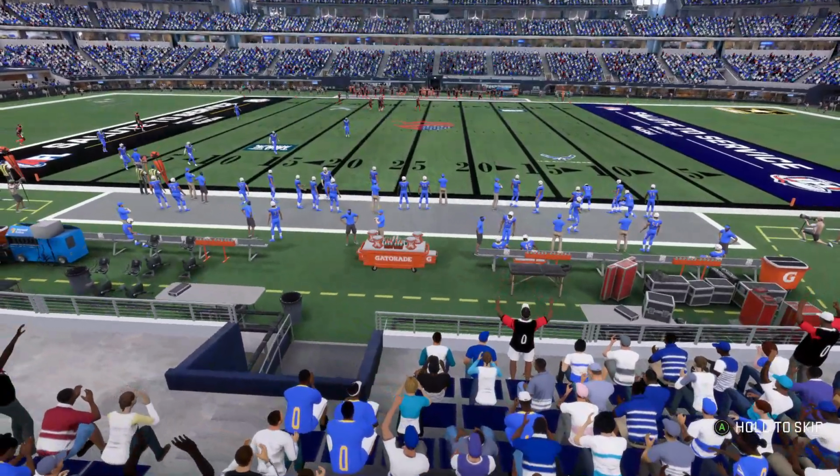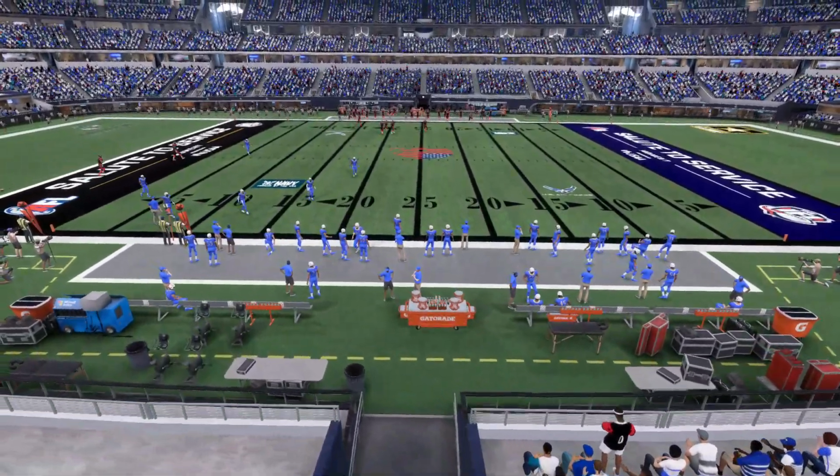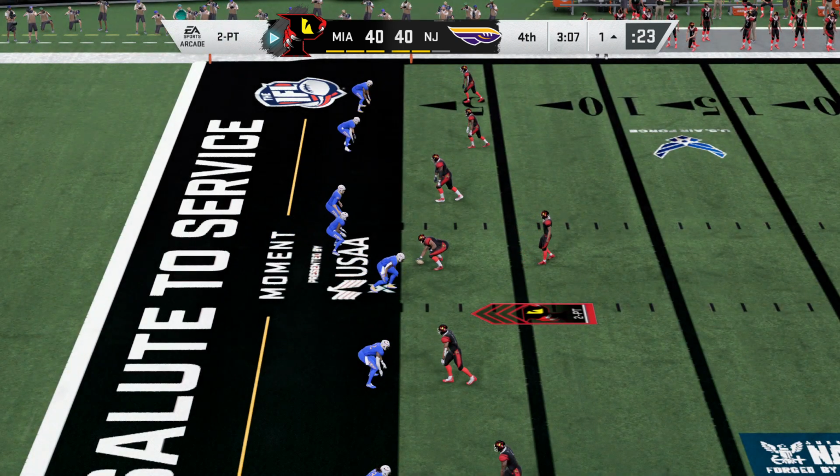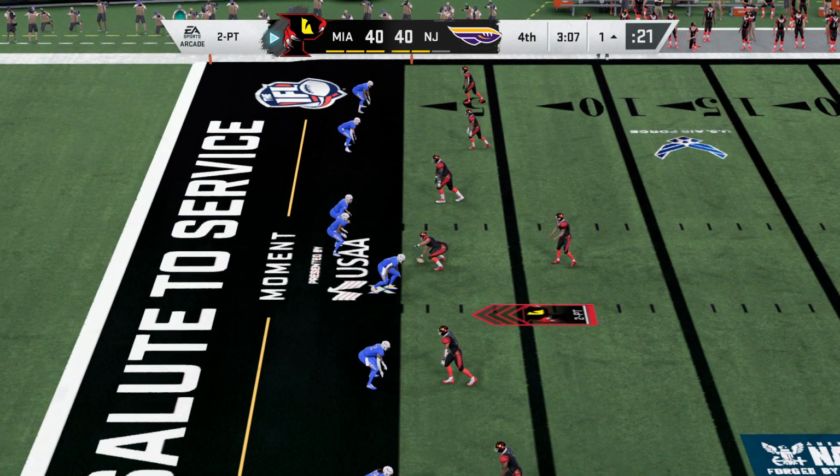And a pause in the action because the booth, they see something that they want to take another peek at to find out if this was a touchdown or not. It took them an extra look, but they found out it is a touchdown indeed. The official says this one counts. So now a big play here as the Dolphins will go for the 2.